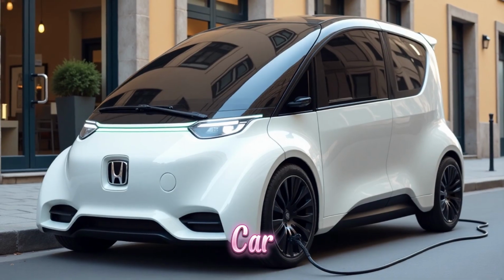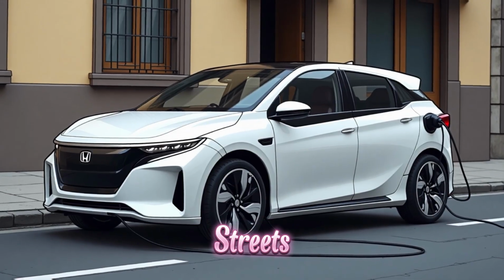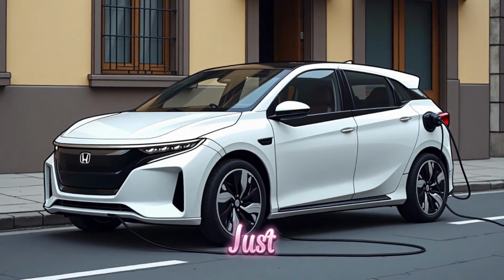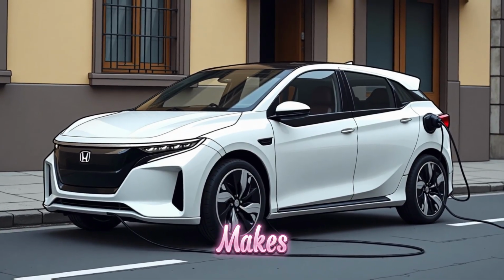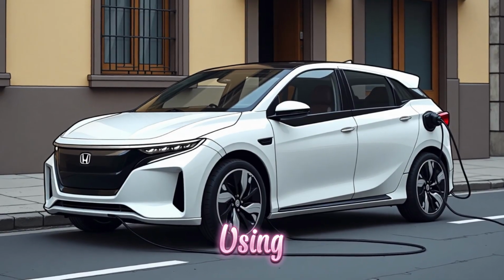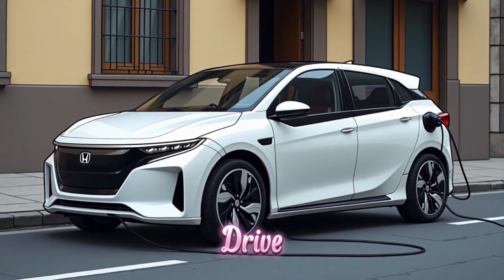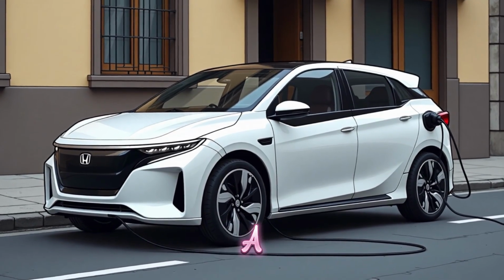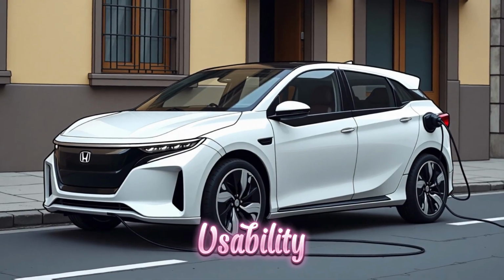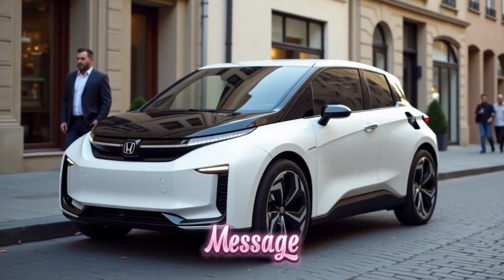This is clearly a car designed with real-world driving in mind: tight city streets, short commutes, and parking garages, not just auto show floors. What makes this concept even more intriguing is the language Honda is using to describe it. They've hinted at fresh, fun-to-drive electric performance in a package that emphasizes trademark Honda usability. For longtime fans of the brand, that's a familiar message.